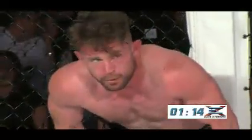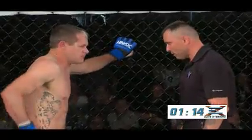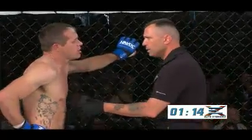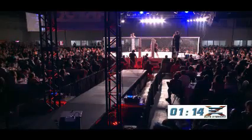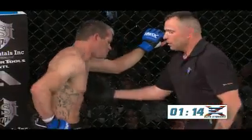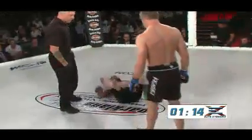And this might be a bit of a gift for Ecklund, who is starting to look as if the pace of this contest was getting to him. Taking a nice lean against the cage there. Feeling like my instincts were right. Collier's looking winded, but not gassed by any means.